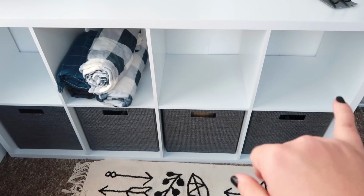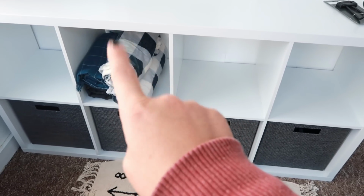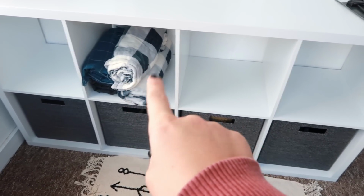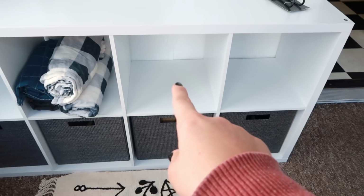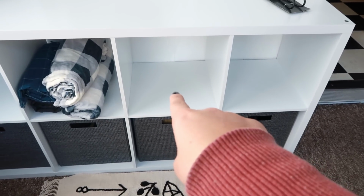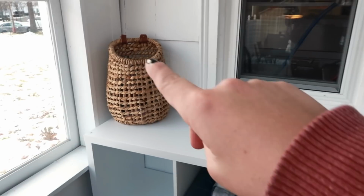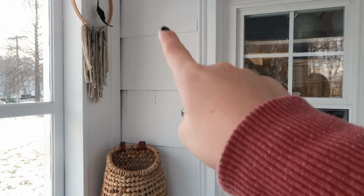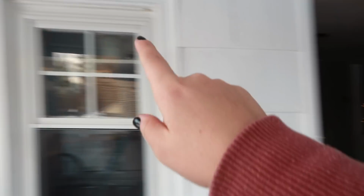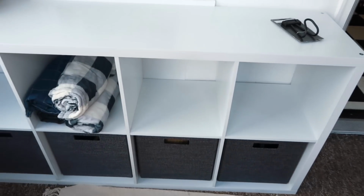I think I might get two more baskets on either side, just the same color, and just have these two open. We're going to do their blankets here, and we also have to put our outdoor blanket in this cubby as well. I'm also going to put their backpacks right here. So that's what this is going to look like. I'm probably going to end up putting something along here. I might even move that to this side, take this bin, hang this bin on the wall too. So then I have our backpack, a bin, and then on here I can put a basket or a catch-all bowl or something. But that's what this is going to look like.